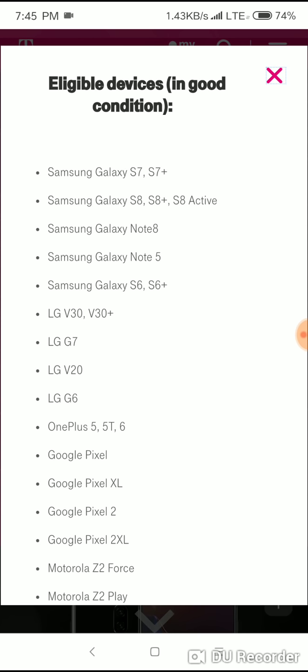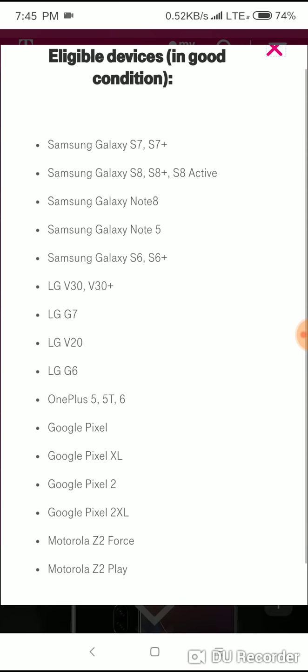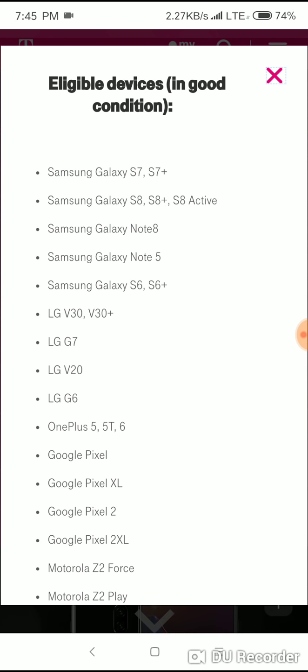Now, condition-wise, all you need to do is make sure that it doesn't have a cracked screen, power's on, and it's not water damaged, and they'll pretty much take it. You just take it to the store, or mail it in if you don't want to go to the store, and you'll be all set. This is a good deal, too.